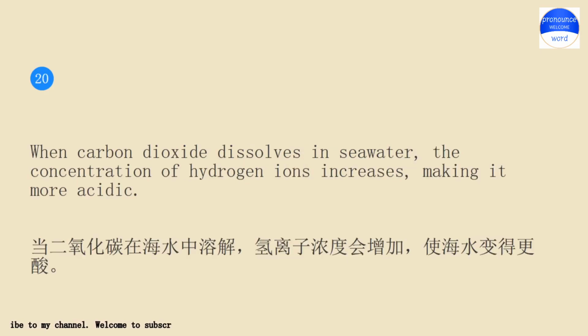When carbon dioxide dissolves in seawater, the concentration of hydrogen ions increases, making it more acidic.